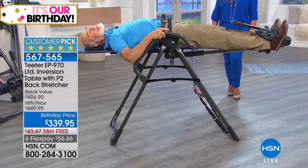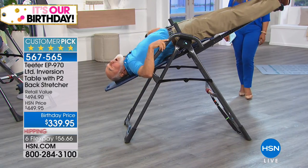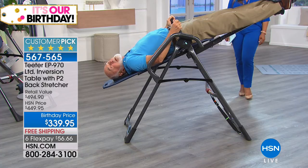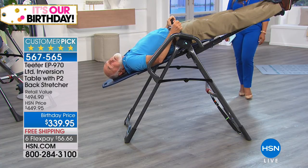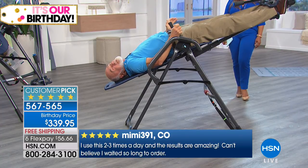But you can also use these oversized handles, the $70 upgrade, to walk yourself back, or the traction handles to tether the table at this angle. Maybe this is all the further you feel like you can go. And there are great benefits here: stress relief, circulation improvement, posture correction, some decompression.